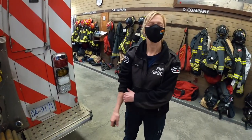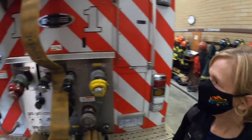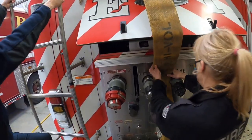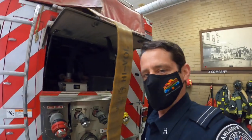So where's the part that actually pumps the water on this truck? Okay, the part that pumps the water? It's kind of dark, you won't be able to see much, but inside here, that's all the machinery that actually pumps the water.